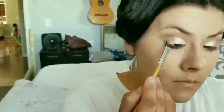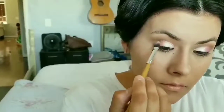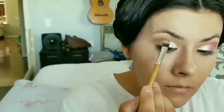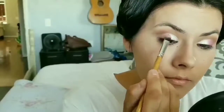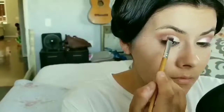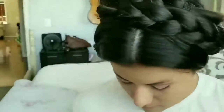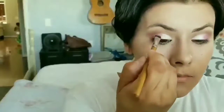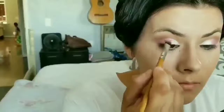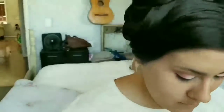Honestly, I only go back and forth into 3 to 4 makeup brushes to do my eyes. But that's just me. Even though I have like a bunch, I prefer just to use 4 and just clean them in between. Not really clean them, but just wipe off old eyeshadow and then get into the new one.